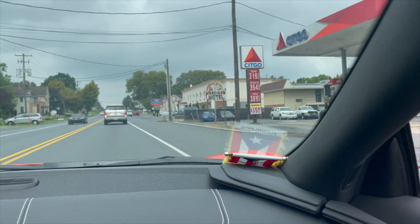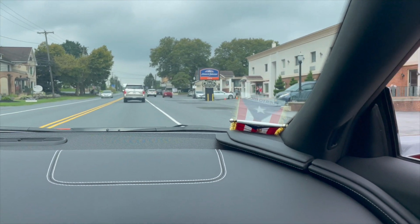Let's see if the Supra's still here. Yup, I see a little blue roof. Hasn't been towed away yet.